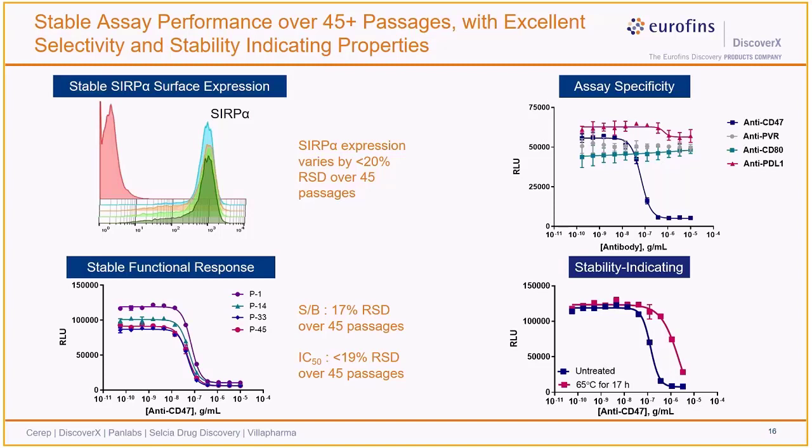And finally, because there is a lot of interest in this particular target in the CMC space, we wanted to show that the assay is also able to detect altered forms of the antibody, such as this heat-treated forced degradation sample. And you see that we can detect potency differences when the molecule is perturbed in this manner.